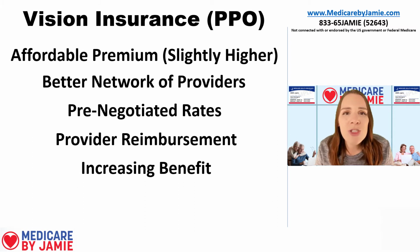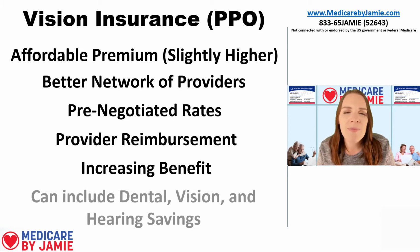What's great about these plans too is they typically have an increasing benefit. Usually over the span of 1 to 3 years, your benefit is going to go up every year. So for instance, a lot of plans start out giving you a 60% benefit the first year, then 70% the second year, and then 80% the third year from there on. So you're going to end up with an 80-20 split, which is a pretty great benefit. Like I said, these are typically grouped plans with hearing and dental benefits. So it's kind of an all-in-one insurance plan.